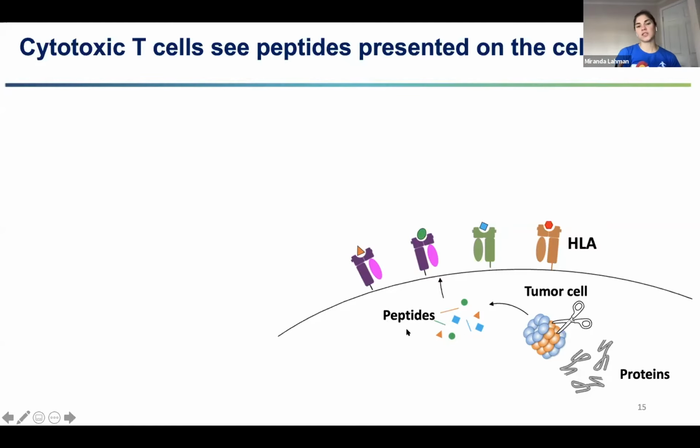So peptides are really just small pieces of proteins. Now these peptides can be various sizes, so various lengths of amino acids. So amino acids are the building blocks of protein, and they can be, say, 9 amino acids in length, they can be 14 amino acids in length, they could be 2 amino acids in length. But the ones that are about 8 to 14 amino acids in length get presented on these presentation molecules called HLAs. Now these HLAs come in a variety of different flavors and present these peptides to the immune system.